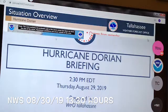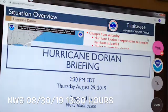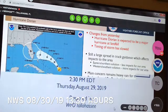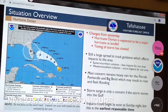So what's changed since yesterday is that in addition to becoming a hurricane, it's also expected to be a major hurricane at landfall, and the timing has slowed. We see this in each advisory that the timing of the storm has slowed. There's still a lot of uncertainty in the forecast, so if the track of the storm were to go more of an eastern or northern solution on the cone, then we wouldn't really see impacts necessarily to our area. But if it were to go down more in the middle, we could see impacts, and then if we went more on the western side or the southern side, that would also be more impacts for our area.